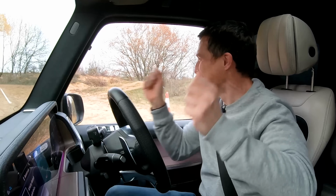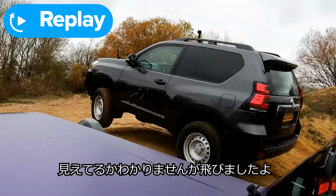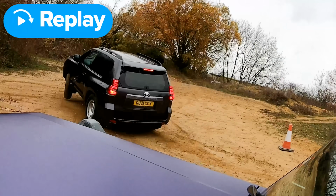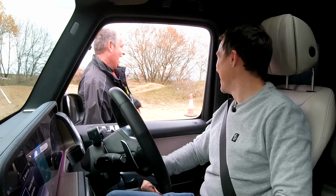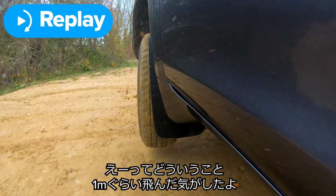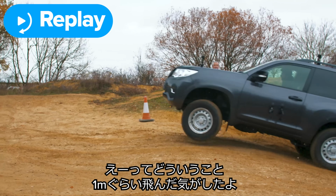Oh my God! I don't know if you could see that. I don't know if you've got cameras in the right place, but that Land Cruiser took off. Do you know what? I've never enjoyed losing so much in all my life. Air. He got air. I'm glad I didn't get air in this. But even with air, it only beat by about 3 foot.